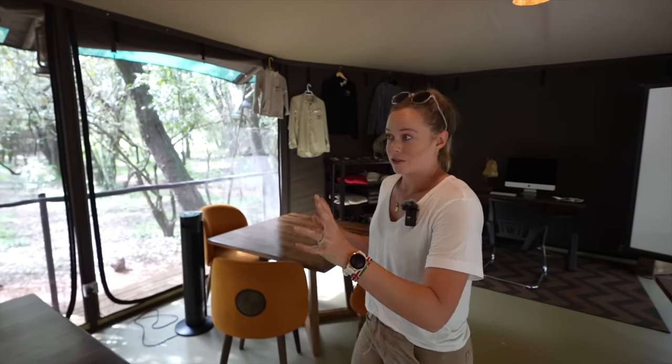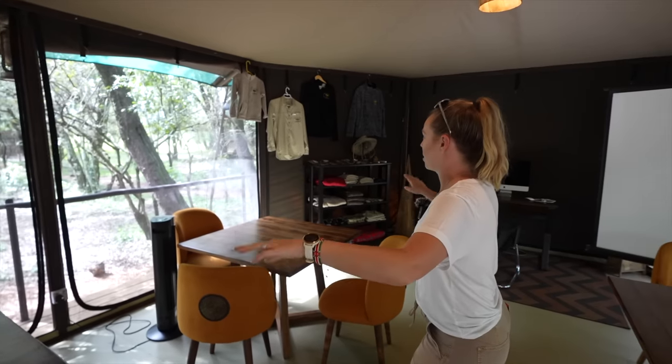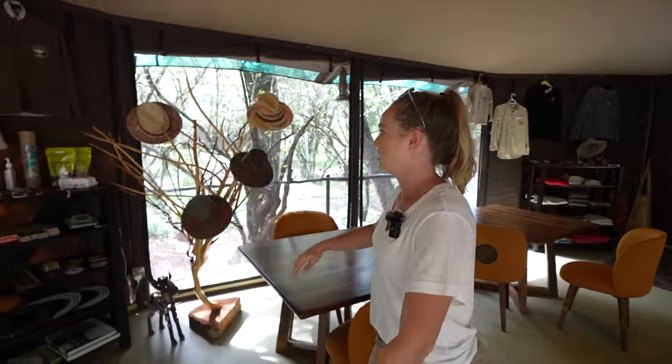So also, two in one, it is actually a small shop here. So you have some clothing, any necessities that you need.